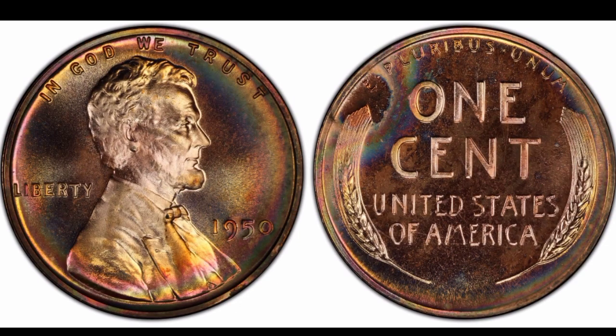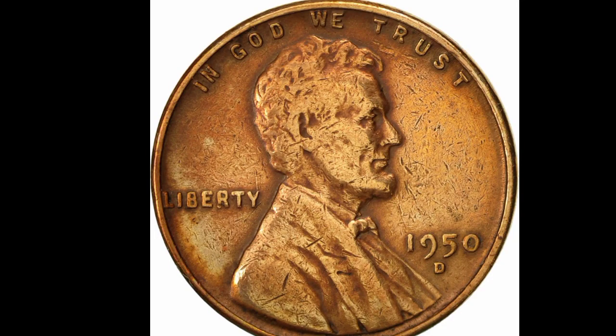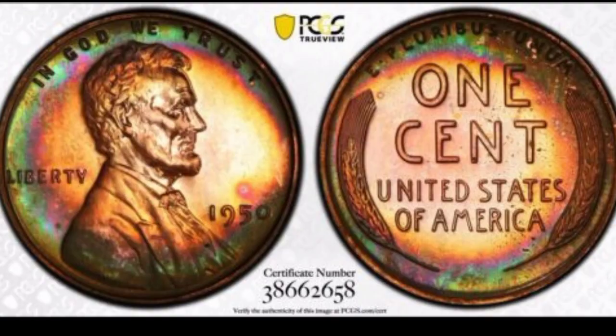This is Lincoln 1 cent 1950 with less mint mark, colorful, in uncirculated condition, coin value $1,300,000. This is 1 cent 1950 D in extra fine condition from Denver Mint, coin value in this condition $67,000. This is Lincoln 1 cent 1950 colorful shade, sold for $100,000.